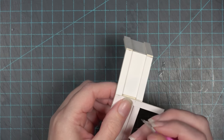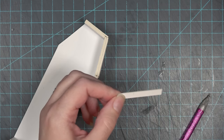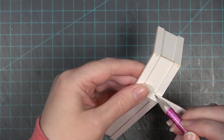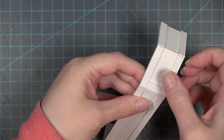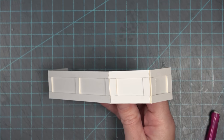I want each side of the coffin to basically have its own little frame. So this means in a couple places they are going to be doubled up back to back, and then on the ends they're going to just be a single piece. I will show you how that looks, but I think as long as you think of it as a frame for each section, that's how I kind of made it make sense in my head.